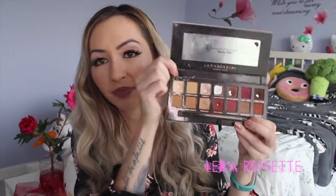So today's video is going to be a sort of year review on my Modern Renaissance palette from Anastasia Beverly Hills. So I've had this for a whole year now. We just need to dive in and look at this for a second, because it's a little ratchet looking. It's a little well loved. This is what my palette currently looks like right now, a year later.